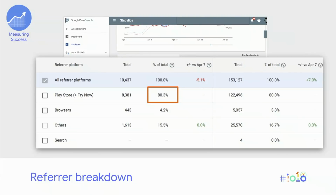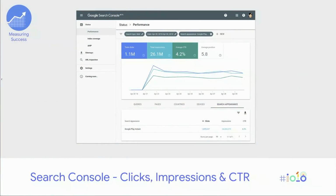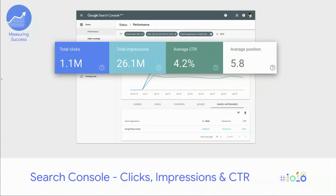Now, what I just showed you should help you understand the performance of your instant app from the Google Play Console side. If you are integrated with Google Search, we have also worked with the search team to give you these kind of stats. What you see here is the overall performance of your search integration with your instant app. You can see clicks, impressions, and average CTR.